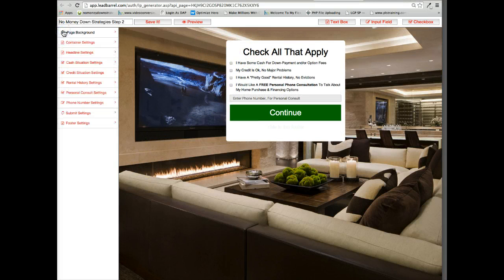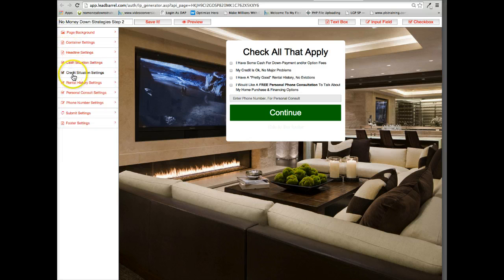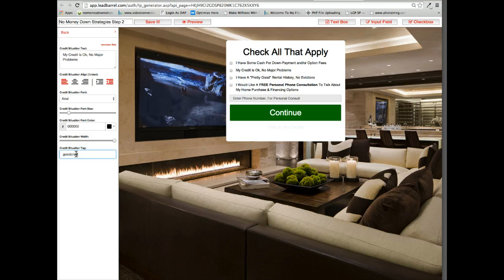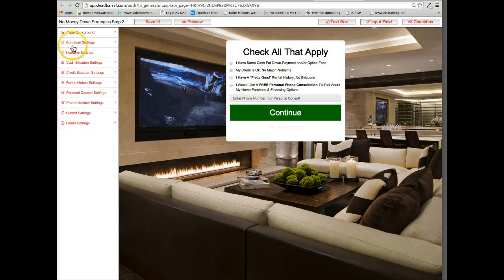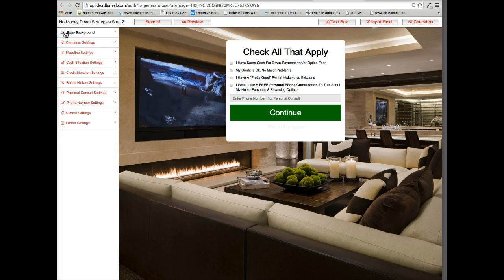I'm just going to check here just to point out something, guys. You can actually have some cash. So for my cash situation, I could create a tag, has cash. They might be a hotter lead for later. Credit situation, good credit. Each of these check boxes can have a tag. That's the point I'm trying to make here by showing you this. Good rental history. Okay. And then free phone consultation. I can check that off once phone call too. You could just say really hot lead, right? If they're checking that off, and just have a list of really hot leads.